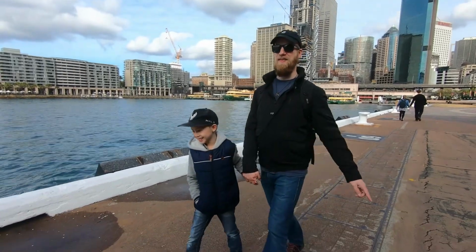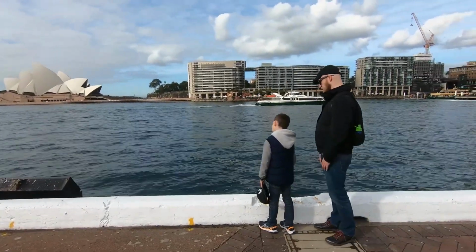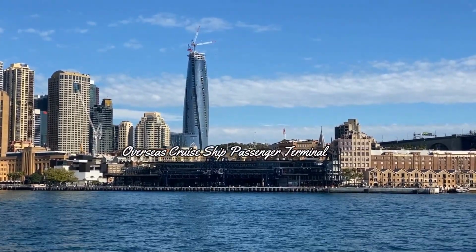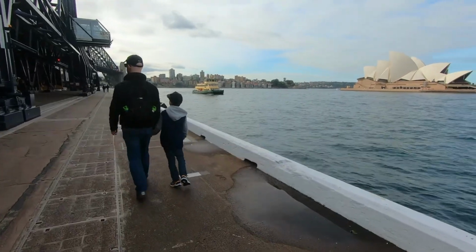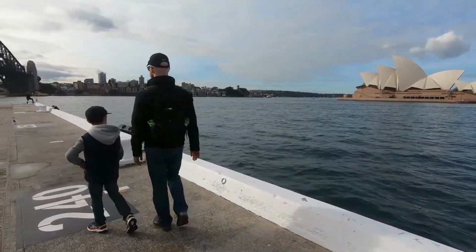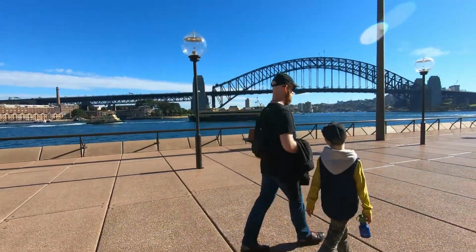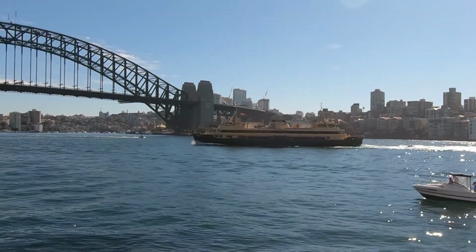Here we are walking on the other side, opposite the Opera House. This area is the Overseas Cruise Ship Passenger Terminal, which didn't have a cruise ship, again because of COVID-19. Heading on slowly towards the other iconic landmark of the city, the Sydney Harbour Bridge. You can have a great view of the bridge from the Opera House's side. Or if you're coming back from Manly on a ferry.